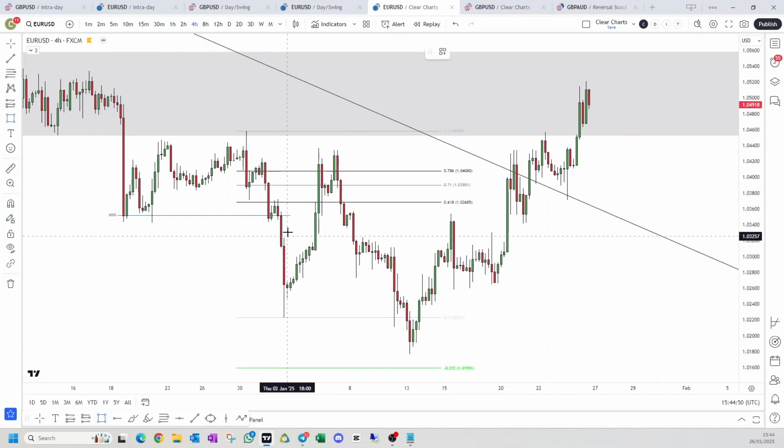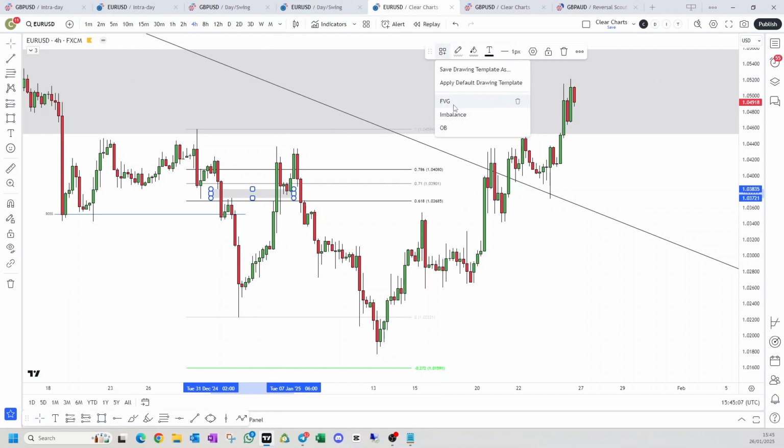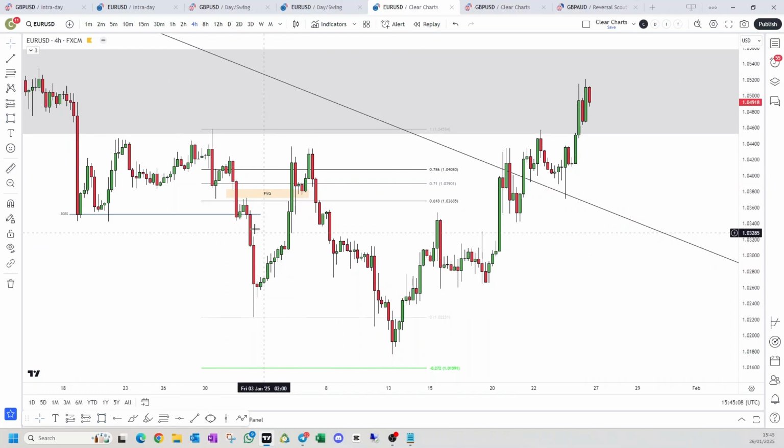Then you can analyze areas of inefficiency within the market. This is in the form of fair value gaps, where you have a gap in price to the left and the right, where price hasn't quite recovered yet. Okay, so here you can see this was a fair value gap, just like that. There's also fair value gaps down here, but they're just even too low down to sell from as well.